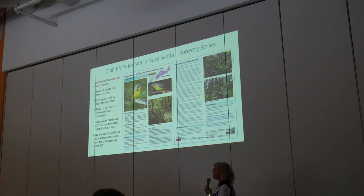So these were based on literature review and some local input. They were approved by the DNRR and Environment Canada for working drafts to use in the project. But basically, any details in the BMPs are from other regions, perhaps Ontario, perhaps Alaska. So I think one of the things that we're going to need to do is to look at some of the details and test and see whether they also work best for Nova Scotia.